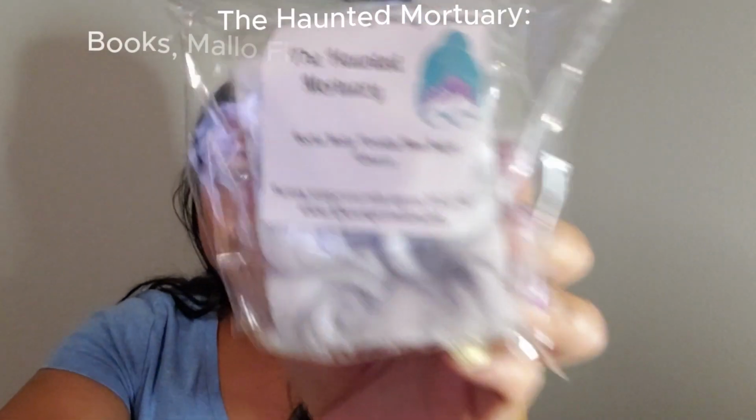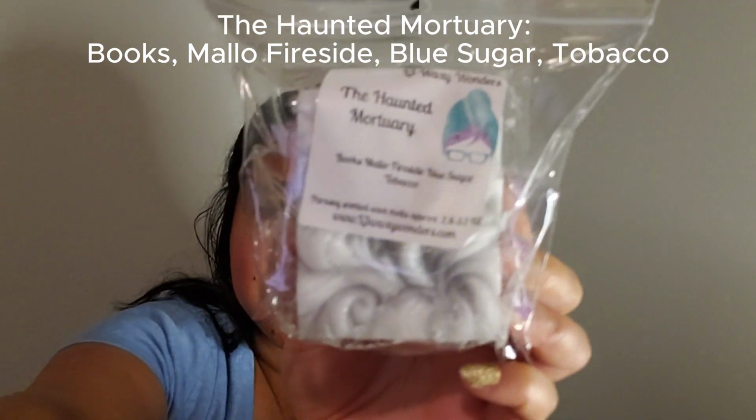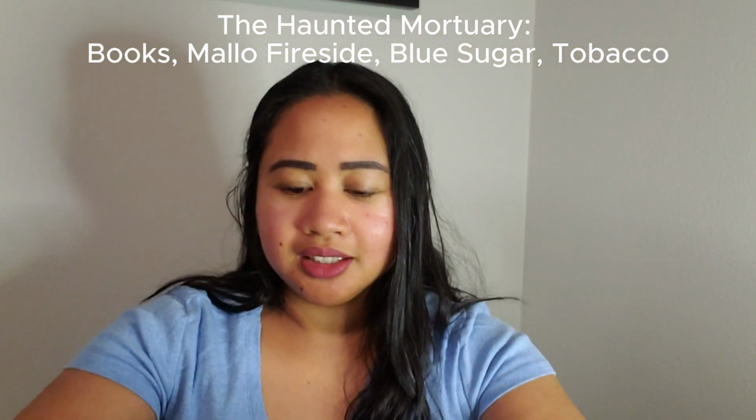Here is the Haunted Mortuary. This is books, Small Farside, Blue Sugar, Tobacco. Again, all these scent notes I love. I love books, I love blue sugar, marshmallow fireside. So I wanted to try this cloud cake. The Haunted Mortuary.